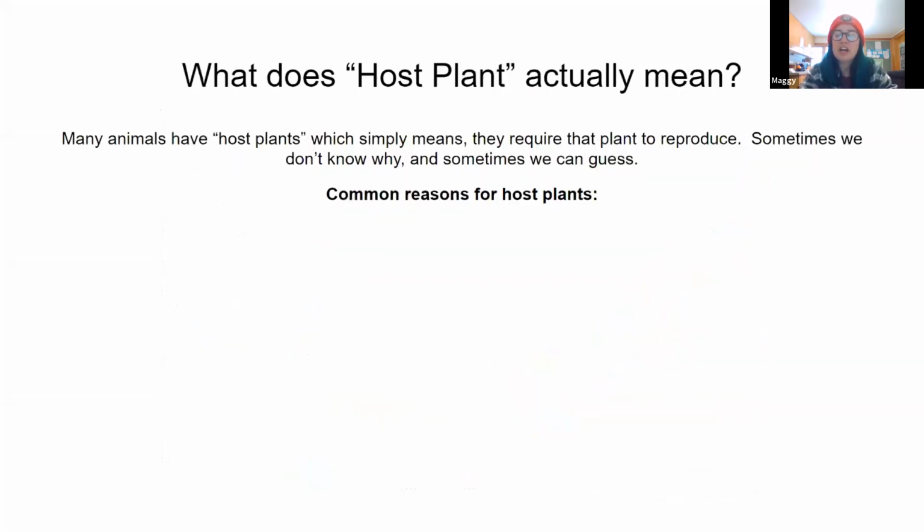And before we dive into why that is, I want to talk about host plants, because lots of gardeners love to help monarchs, but they have trouble attracting them, even if they're planting milkweed, which is the host plant for monarchs. Many animals have host plants, and that simply means they require that plant to reproduce. It might not have anything to do with food. It's just for reproduction. Sometimes we don't know why, sometimes we can guess.